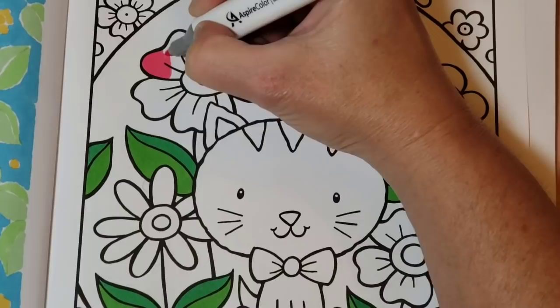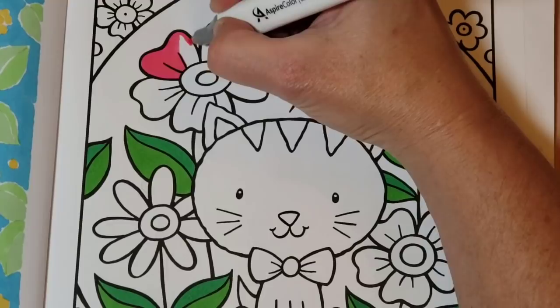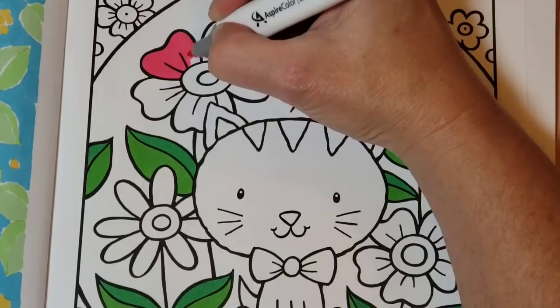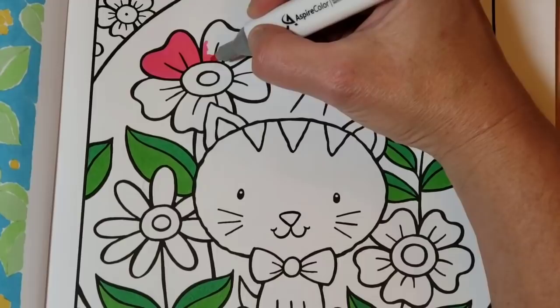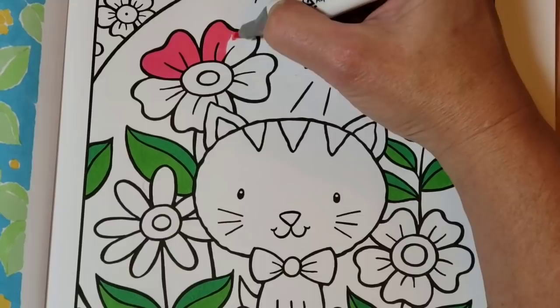Like I said, when I do any kind of review type thing, I generally like to have a very good, new product to show. But I did get these in April, and I colored with them constantly for several days. So if they start going dry, it's not a reflection of the marker. It's simply a reflection of the fact that I really did love them and I used them a lot.